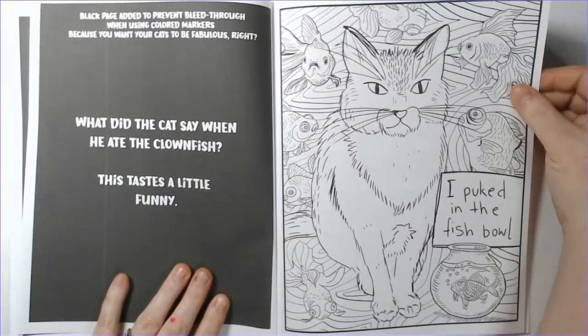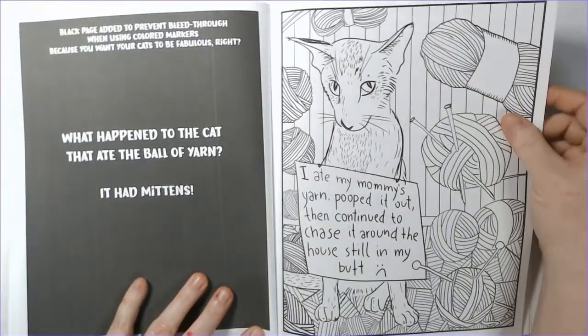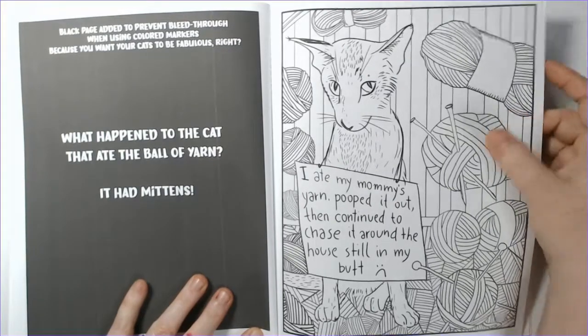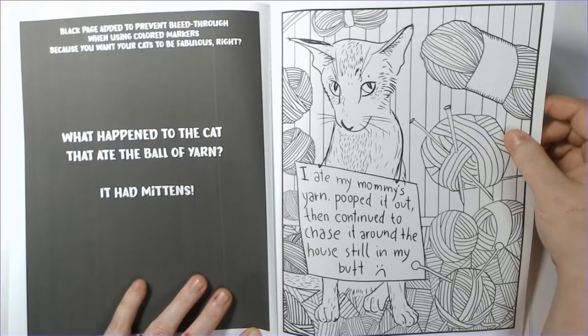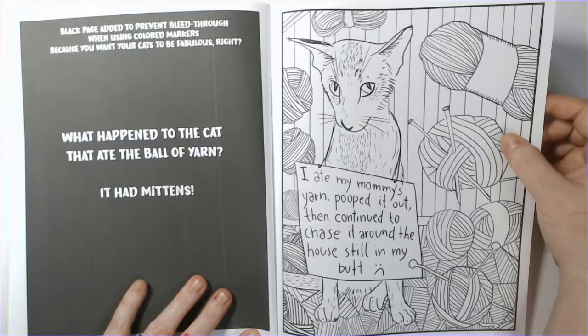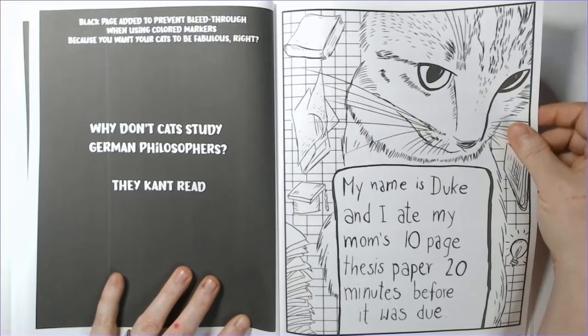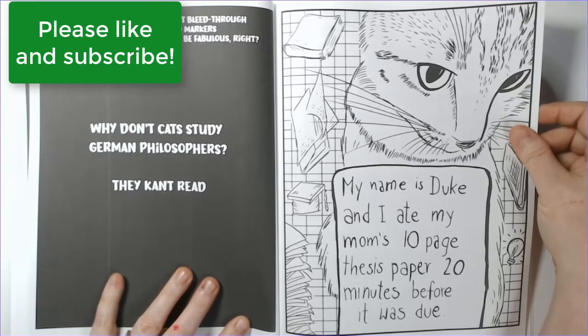"I puked in the fishbowl." Oh gosh, that is so bad. That's funny, but that's also a very bad situation for a cat. Tiger used to love yarn with the little bit I would crochet and try to do with that, and I was always terrified that this would happen, because that is definitely not a healthy thing for the cat. "10-page thesis paper." So instead of the dog ate your homework, it's your cat ate your homework.